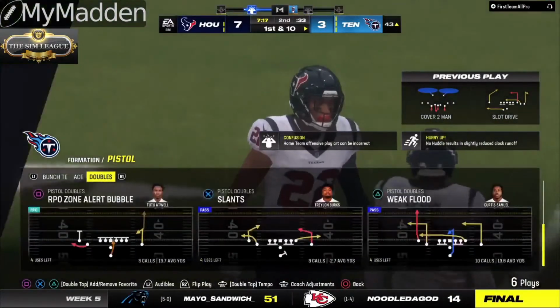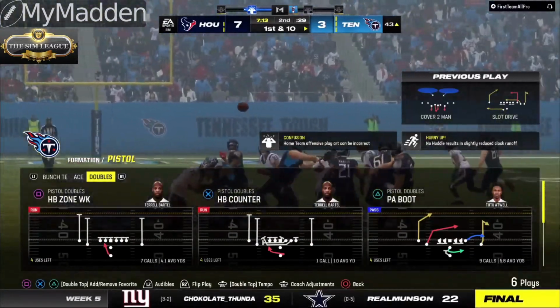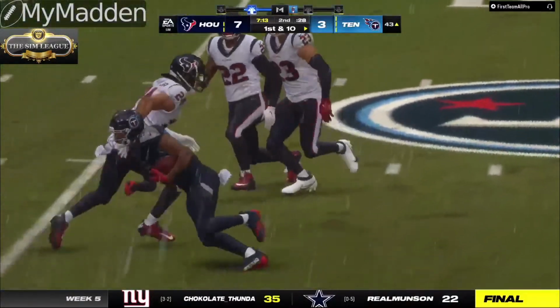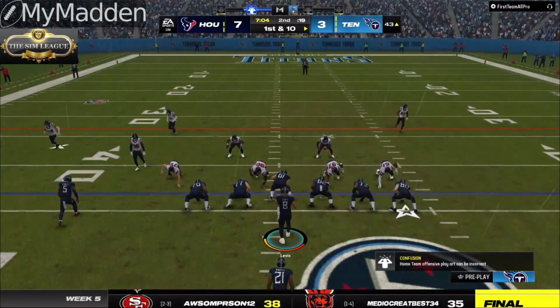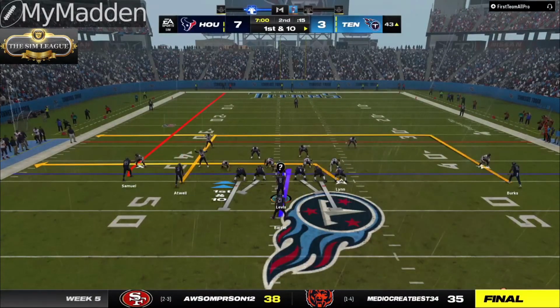Oh, they had a good chance to get off the field defensively there. If they could just wrap up, it's going to be a 4th down. But instead, they can't get him on the deck, and he allows them to pick up the 1st down. So a 1st and 10 now in Houston territory at the 43.